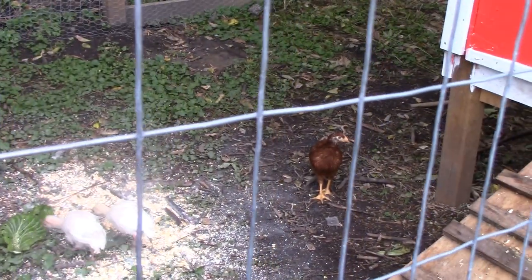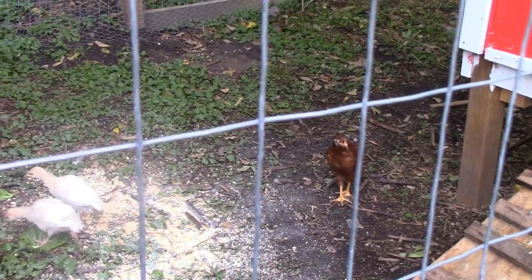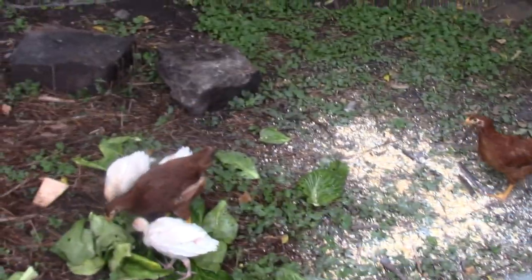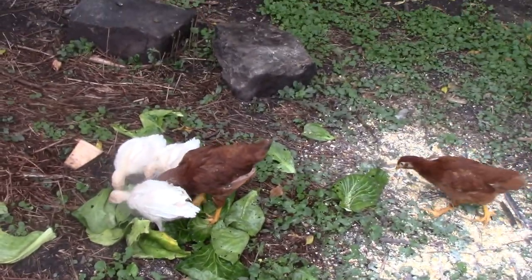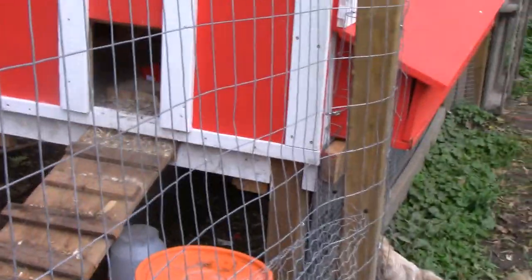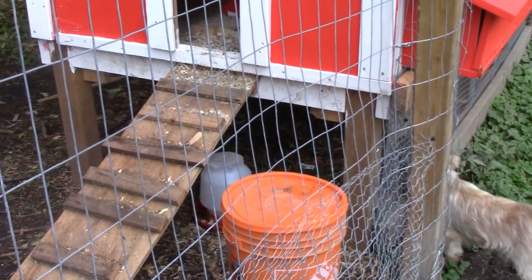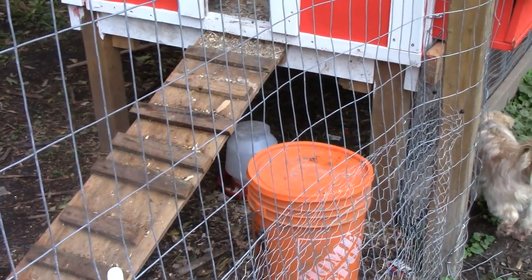And here's the egg hens. Aren't they something? They're getting so big. They all stay either inside on an overcast day or underneath. They love underneath. That's going to be a bone of contention. I know they're going to be laying eggs down there.